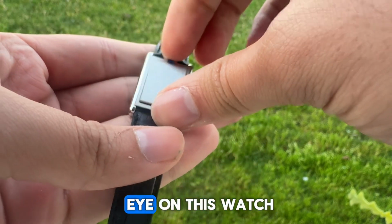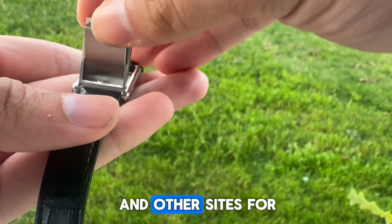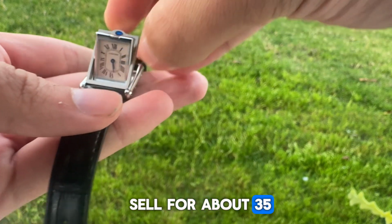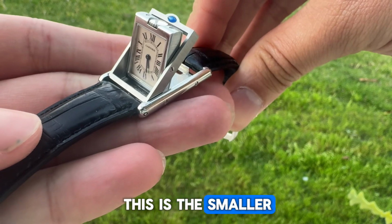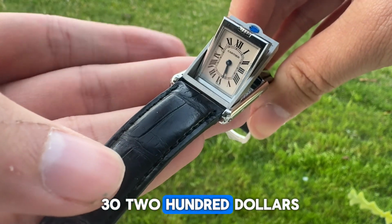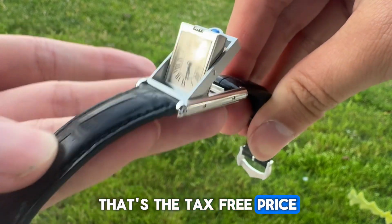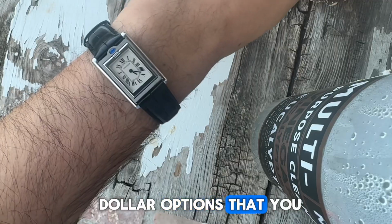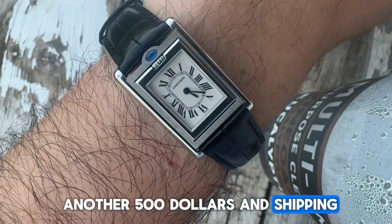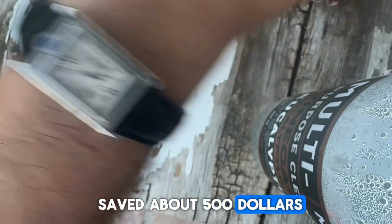Now, I've been keeping an eye on this watch on eBay and other sites for a while now, and they tend to sell for about $3,500 to $4,500. This is the smaller quartz version. I got it for $3,200. That's the tax-free price. The $3,500 options that you could get on eBay, that's not accounting for tax, which is going to be another $500, and shipping. So I think I saved about $500 on this watch.